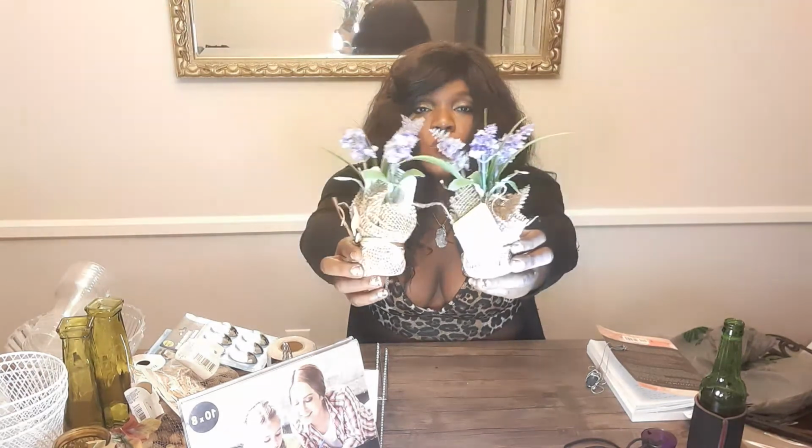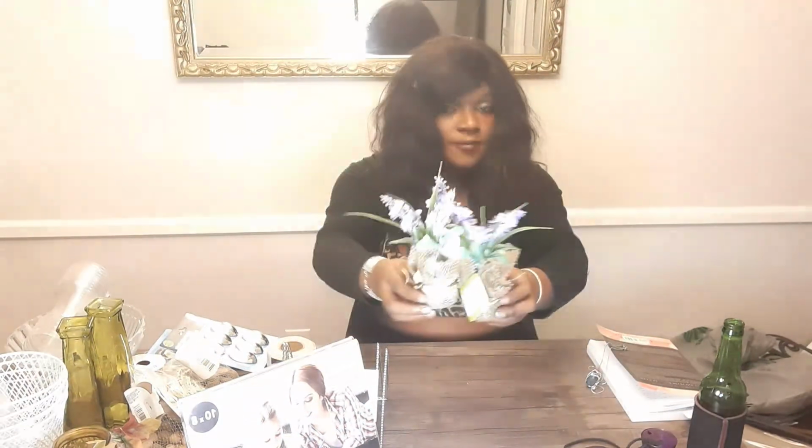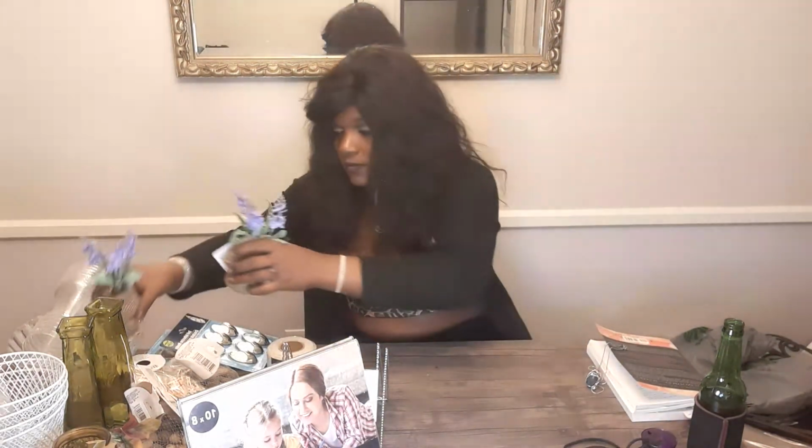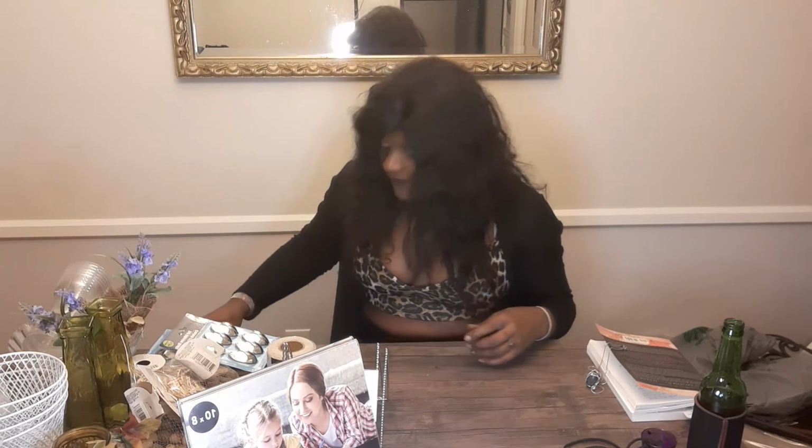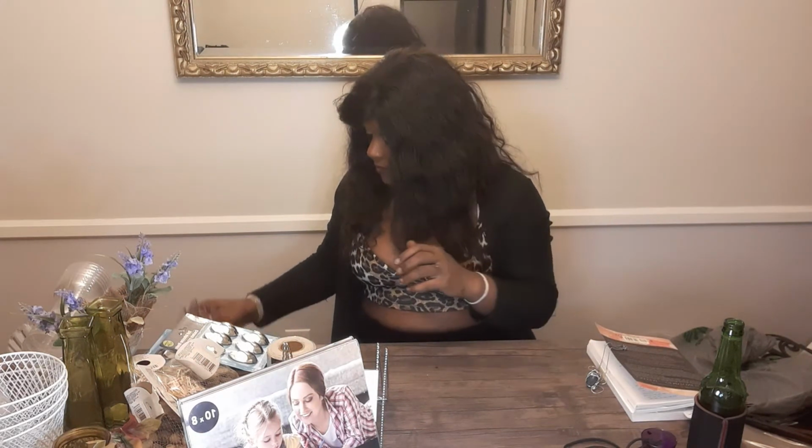These are potted lavenders, and I thought they were so cute. I'm going to put this around the section where my lavender mint products are. Another thing that I like, sometimes when you go to Dollar Tree, you have to look past what it is. You have to have a creative mind because you will miss out on a lot of stuff that has what you call the craft potential, which are these.